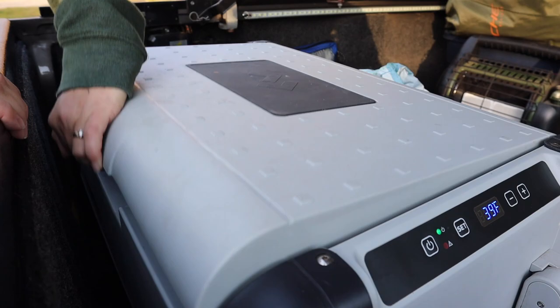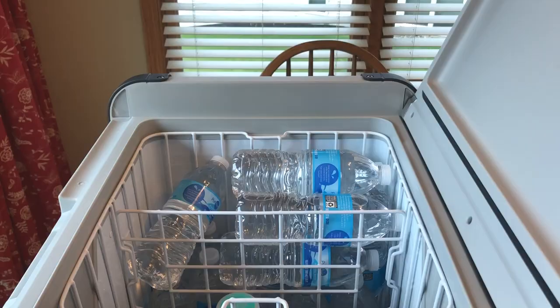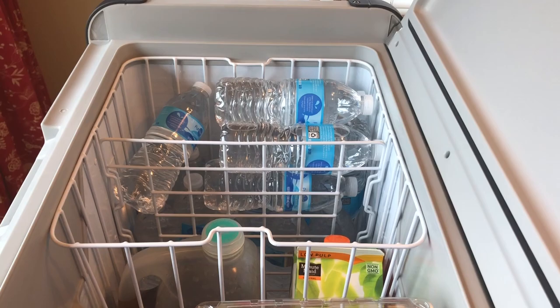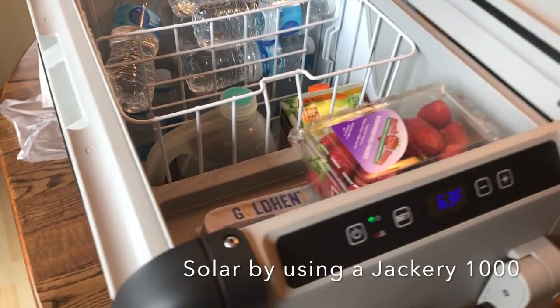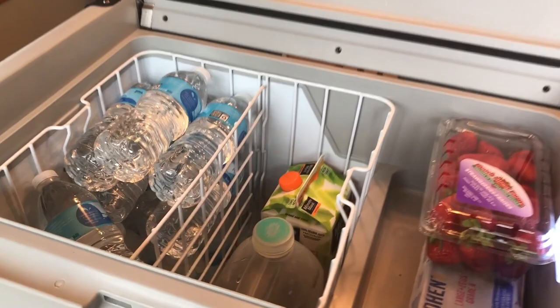We got the 65 model, I think it is, and we had enough room for all the food we needed for that 10-day trip. You're able to charge it by AC, DC, and solar, so it gives you many different options. While you're traveling, you can have it hooked up to your vehicle to charge during the day. And it has a strong enough battery that we had it hooked up to the Jackery, and we were able to go overnight easily when it's connected to the Jackery.